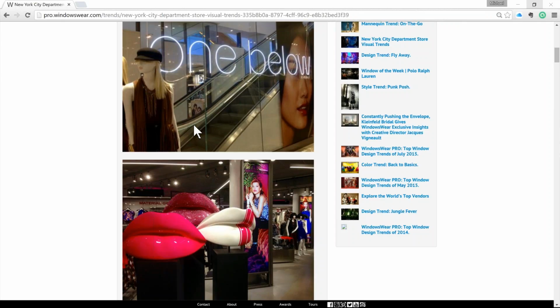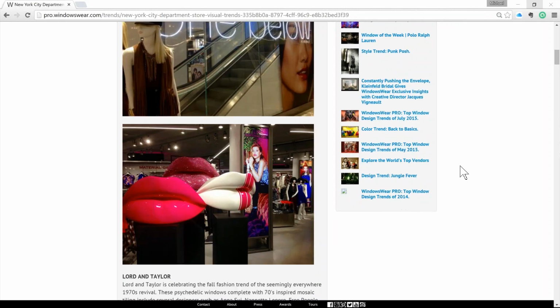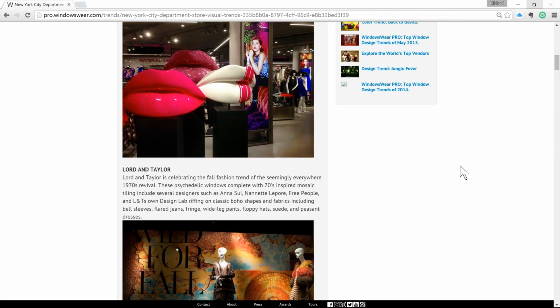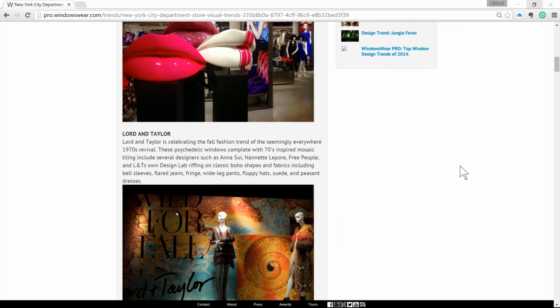So we've got a few pictures up here on the millennial floor. It takes up pretty much 3/4 of the basement level floor at Macy's, and it will be interesting to see how that does. But definitely for those of you who may be coming to Manhattan, it's worth checking out.